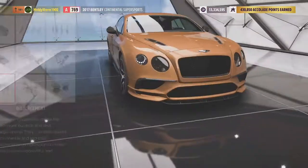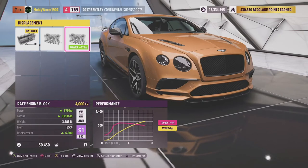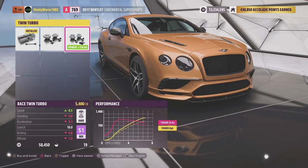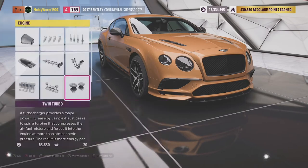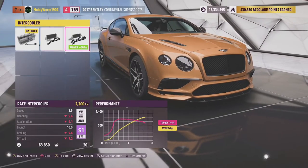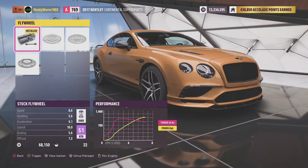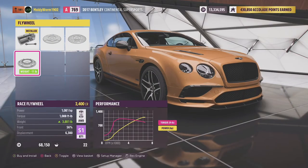This thing sounds absolutely amazing. We're nearly up to 900 horsepower already. We've got two twin turbos. There it is, 1,000 horsepower. It's not quite going to get to the very top of S1 class, but I'm going to call that close enough. 1,081 horsepower, 1,000 pound-feet of torque, 3,800 pounds.